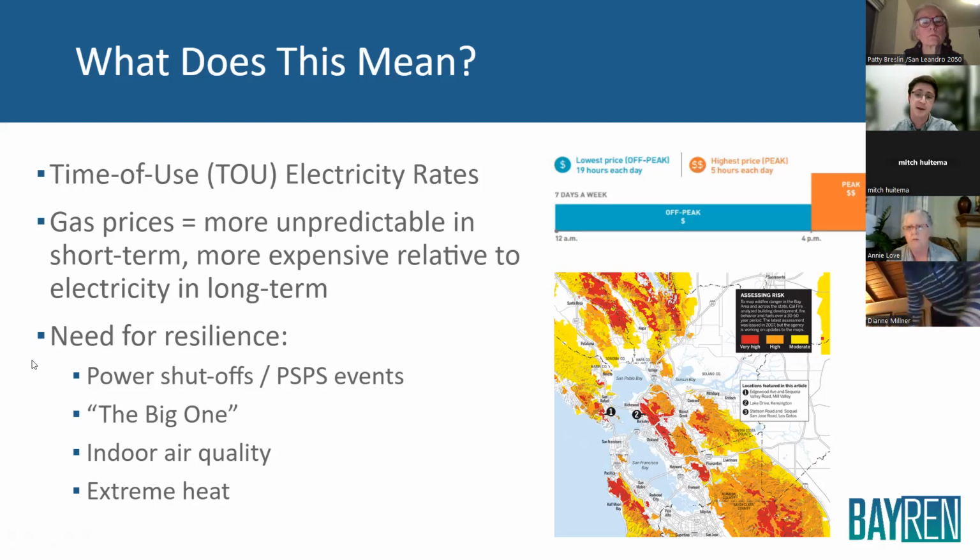I know this is a question that comes up a lot when we talk about induction cooking, and I can do my best to address it. We've seen more of these power shutoffs from PG&E to prevent wildfires. There's always the risk of a major earthquake, like the one we just saw in Turkey yesterday. There have been some studies that found that in the case of a major earthquake in California, electricity service is expected to come back much faster, probably in a matter of days, than gas, which might be offline for weeks to months. So in that sense, switching to electric actually might be more resilient.